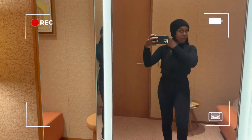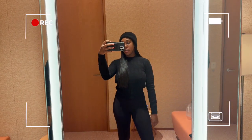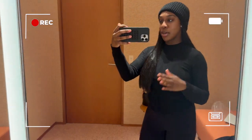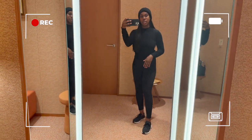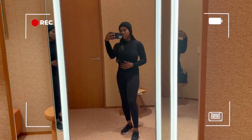Y'all, I am back at Hermes again. I'm about to get this Hermes sweater, which is so cute. I can't get enough of Hermes. I found me a good SA, so let's just pray everything works out. But I'm definitely getting this sweater. I kind of want more colors now that I tried it on.